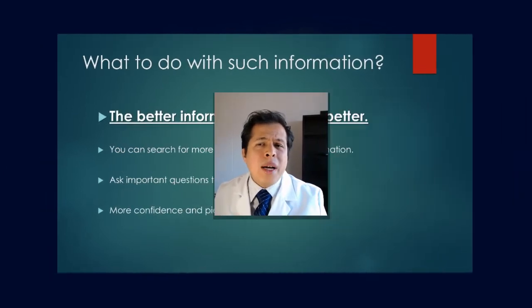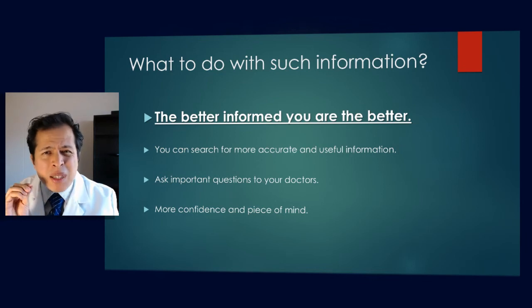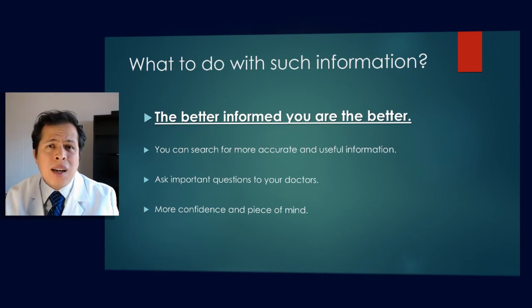Okay, now what to do with this information? Well, first of all, the better informed you are, the better. Why? Because with that information, with the specific technical name of your cancer and the stage, you will be able to go online, do a search and find more specific information about your cancer. Because you have to remember that treatment for lung cancer is very different if it's a stage 1 versus a stage 4. And also the treatment can be very different if it's a squamous cell carcinoma versus an adenocarcinoma versus a small cell lung cancer. And that's why it's very important to have those two pieces of information.